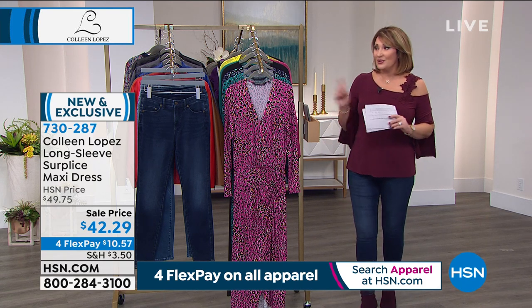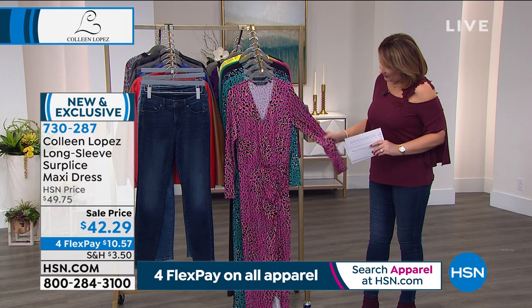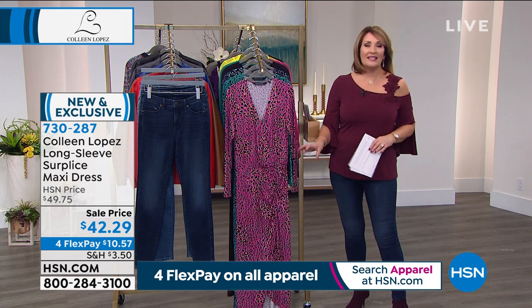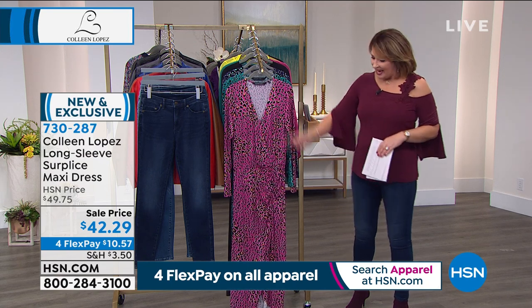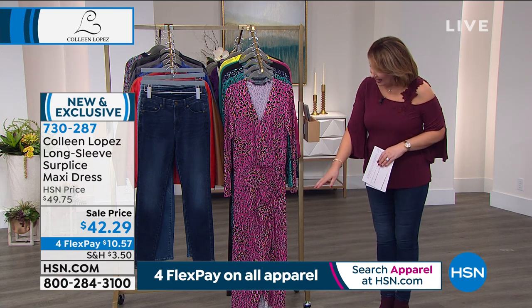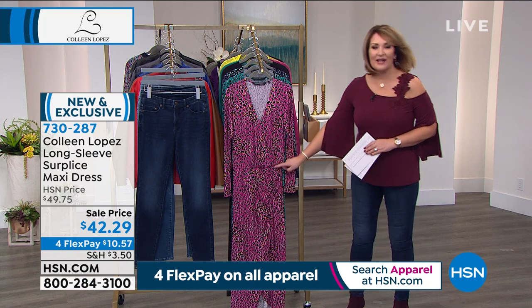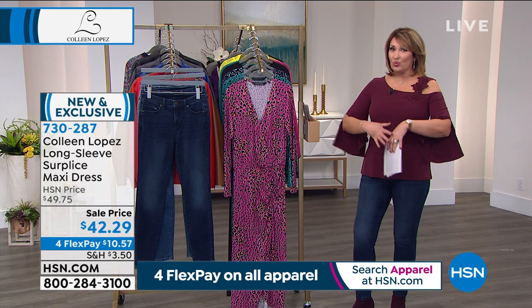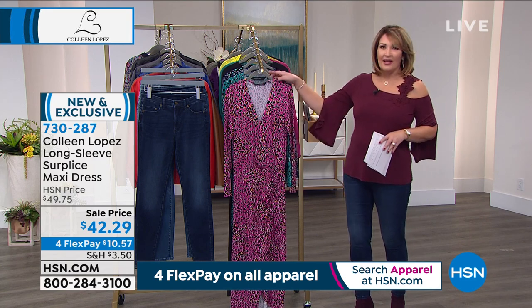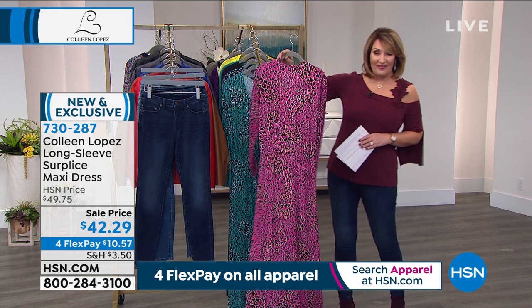But before we do that, I wanted to share another fun piece. This is the cutest dress. This is a maxi dress, but it's one of those midi length maxis. It has this great little surplice style, a fun little slit in the front, and ruching detail on the side. So it's really flattering on the body and makes your figure look fabulous.